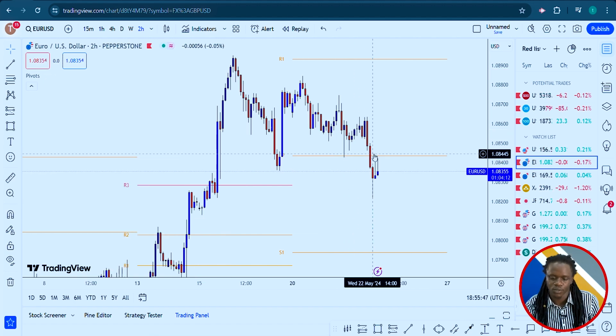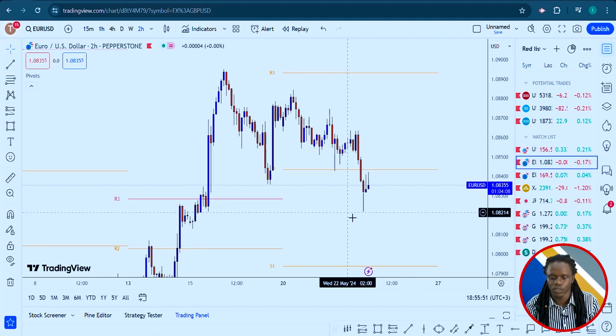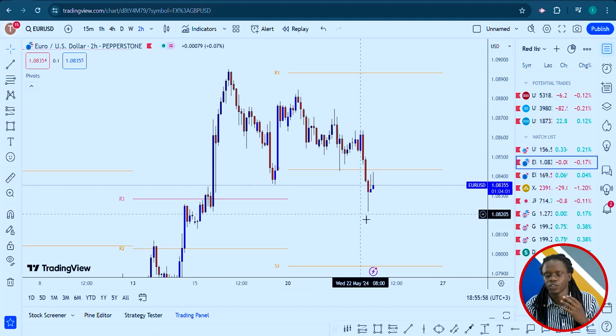For me, nothing much on the euro dollar. The trend is to the upside. Dollar is looking to weaken. The euro is a bit stronger. Dollar is weakening, and that is because, again, I've mentioned the dollar is pricing in lower rate cuts in the long term. So probably that is why the direction is starting to pick up earlier. So currently on the euro, I'm flat.